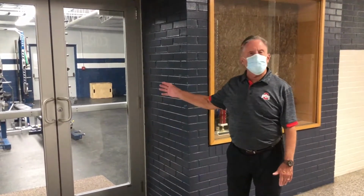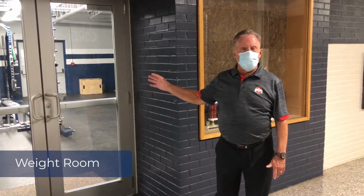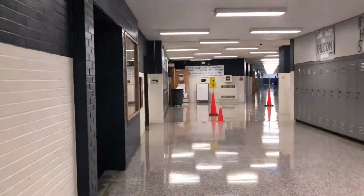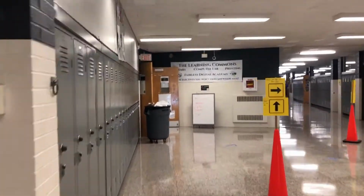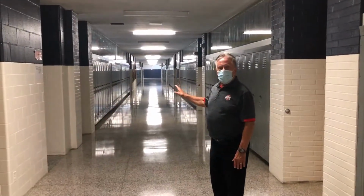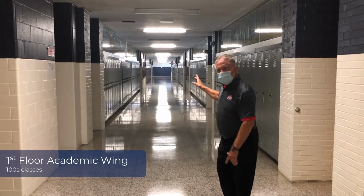On your way to the academic wings, you'll pass such things as the weight room, utilized by all of us, but particularly by athletic teams. That's the weight room. Let me show you the next thing. So this hallway is going to be your 100s classes. You've got your first floor bathrooms. Let me show you the rest of it.